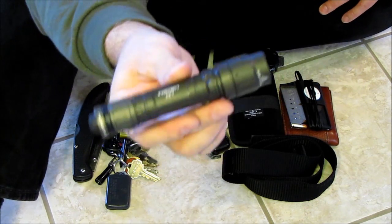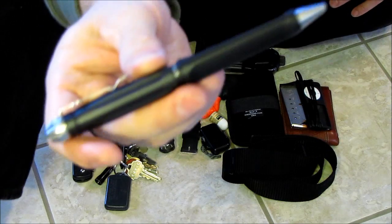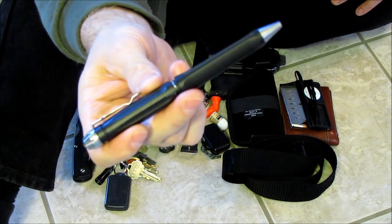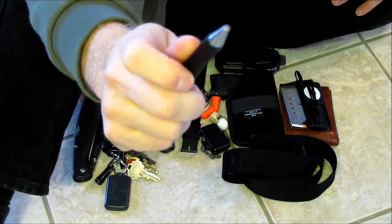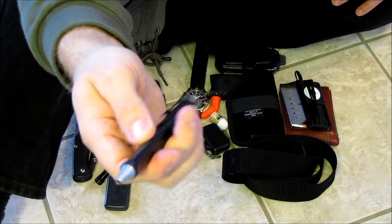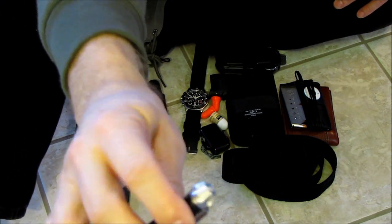Takes 2 CR123 batteries, which you'll see later in the backpack. I always like to have one good writing instrument. This one happens to be by Surefire. I picked this up real cheap on sale, and it's got a real good pocket clip. It's a twist to extend ballpoint. Takes, I can't remember if it's Fisher refills or something else. Has a glass breaker on the end of the tail cap.